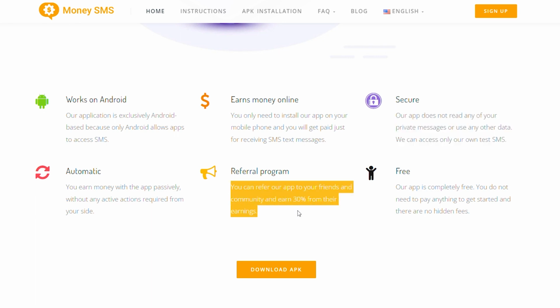This app not only lets you make money for yourself but also for being a great friend. They've got this cool referral program where you can earn a sweet 30% of what your referrals earn. Imagine referring a pal, and every time they make $100, you get 30, forever. It's like a gift that keeps on giving.